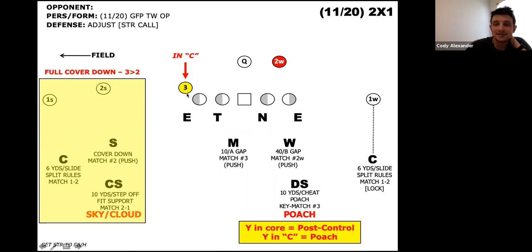So Y's in the C. If he goes vertical, so notice I've got an over front. Mike can't really relate to number 3, not immediately. So who's going to cap the vertical by that? It's got to be this guy. So he's going to tighten up and he's going to poach. He's going to take cheat steps. So 1, 2, 3. He's just going to shuffle, shuffle, shuffle. Read in this guy. That's his indicator.